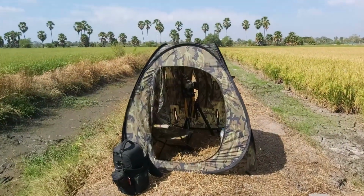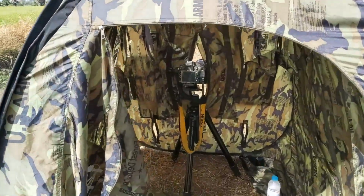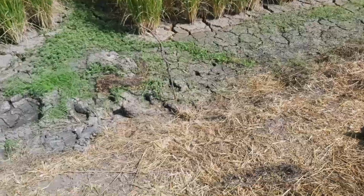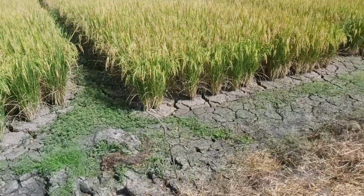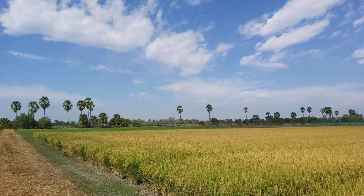So again, as I showed you before, this is the hide and camera inside. So this is the area we'll be staking out for the Bluethroat, and as you can see, somebody's already put a little makeshift perch here, which is helpful.